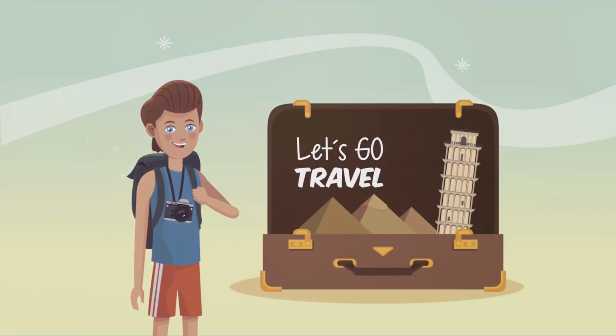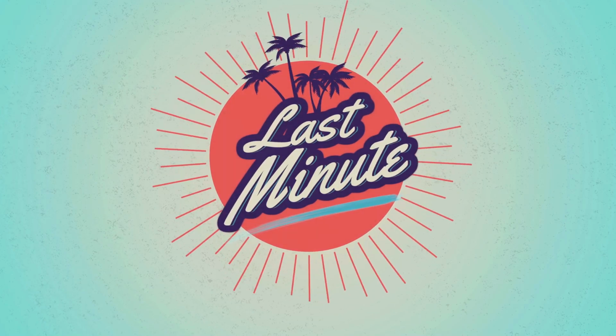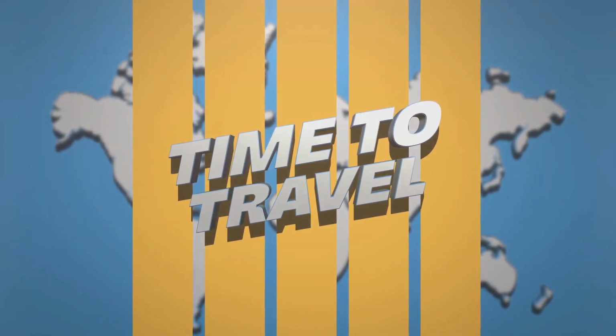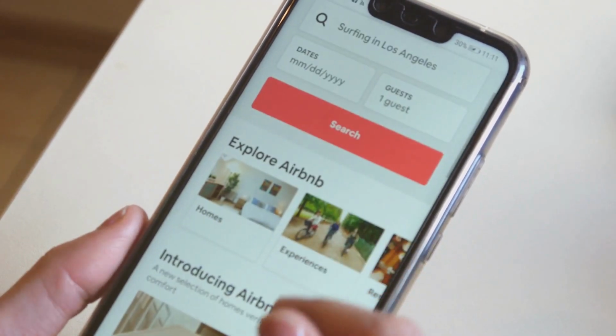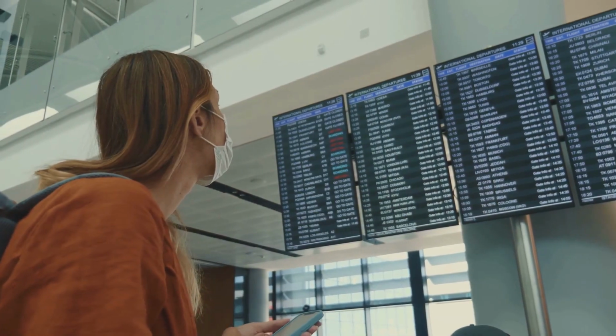Timing is everything. Try to book your tickets at least 2 to 3 months in advance. Airlines often release their cheapest seats about this time. Also, be flexible with your travel dates. Flying mid-week, like on a Tuesday or Wednesday, usually lands you the best deals. And don't forget to set up fare alerts on sites like Skyscanner or Google Flights. They do the heavy lifting and notify you when prices drop.